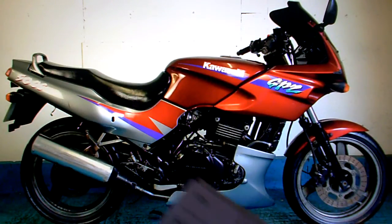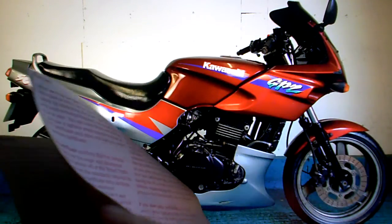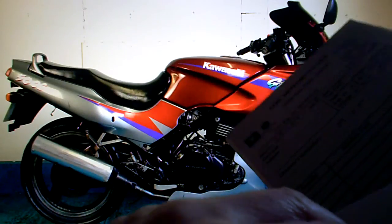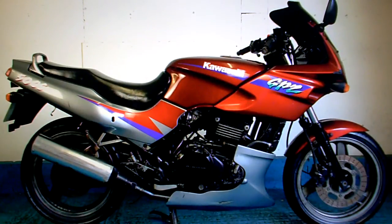It's got a collection of old MOT test certificates going all the way back through to the oldest one I've got there, which is May 1999. And it's got a few other bits and pieces here, some fairly irrelevant paperwork and that kind of thing. Service invoices and things and bits and pieces like that. So anyway, looking around the bike, a few little things to point out.